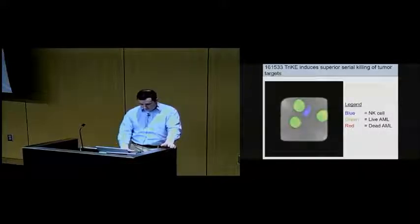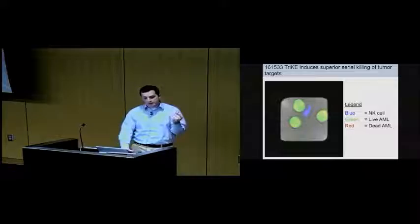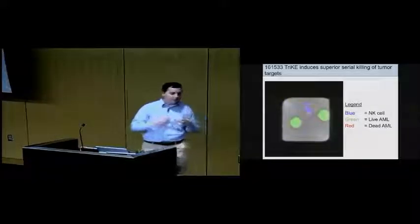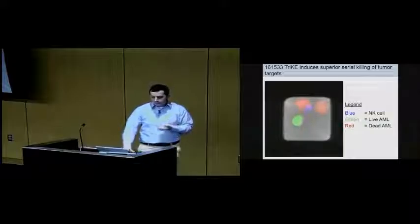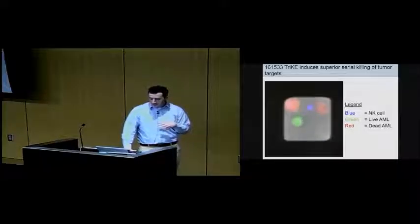And I'm going to switch out of laser pointer. Again, NK cells are in blue, tumor targets are in green, and when a cell turns red, the cell dies. And this is a TriKE-treated well. The only bad thing about the system is that you can only compare two conditions. But as you can see, the NK cell is moving around all over the place and very quickly kills 2 tumor targets. It'll take a little bit longer for the last tumor target. This is over 12 hours, though, I should say.